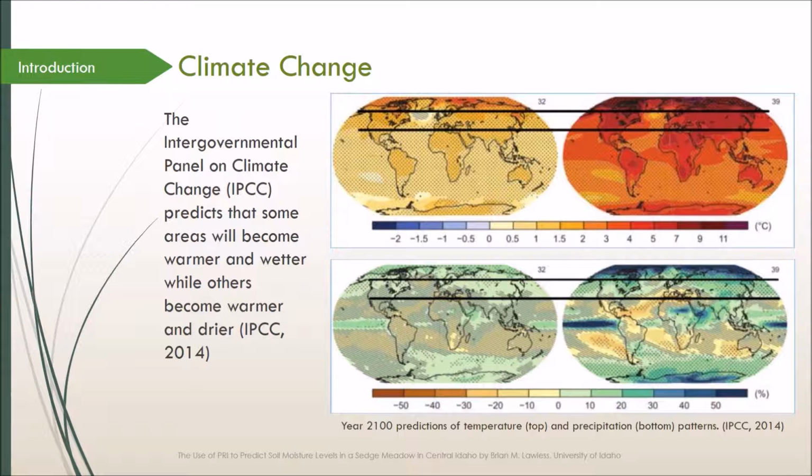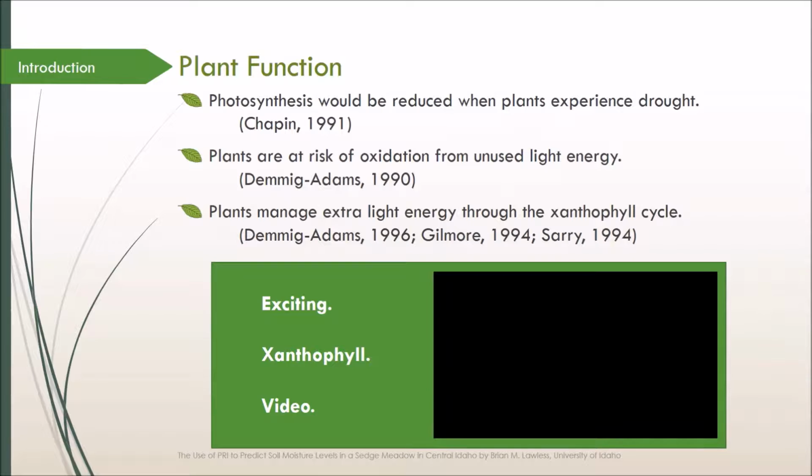When we talk about plant function, we're looking specifically at photosynthesis. How well are these plants taking sunlight and carbon and turning it into energy? We know that when plants experience drought, photosynthesis is reduced, but those plants are still getting hit with sunlight. That extra sunlight runs the risk of oxidation of the plant's tissues and permanent damage to the plant. So plants manage that extra energy through something called the xanthophyll cycle.